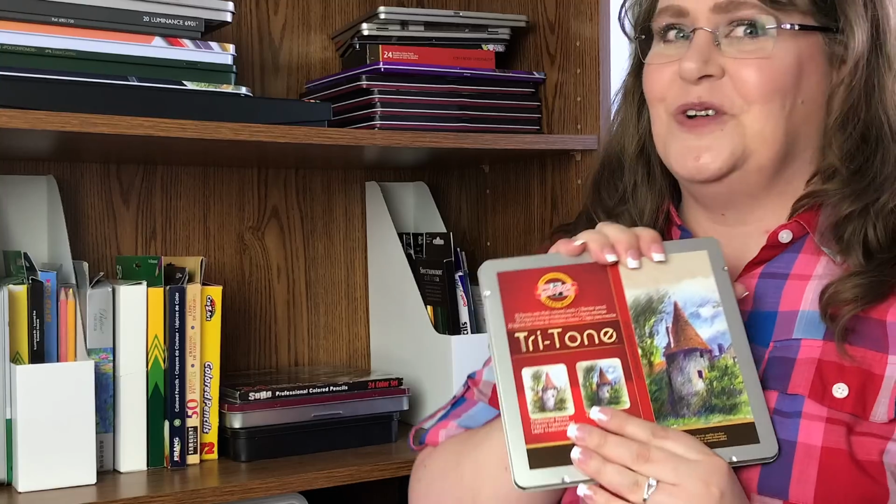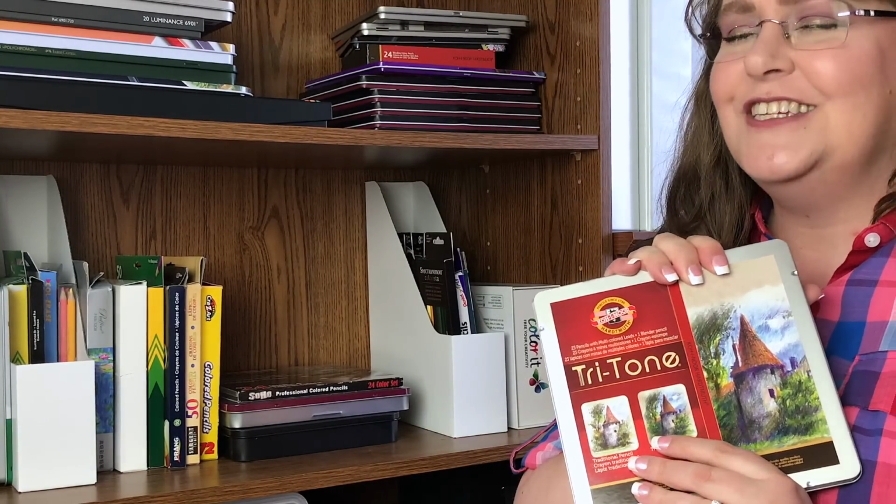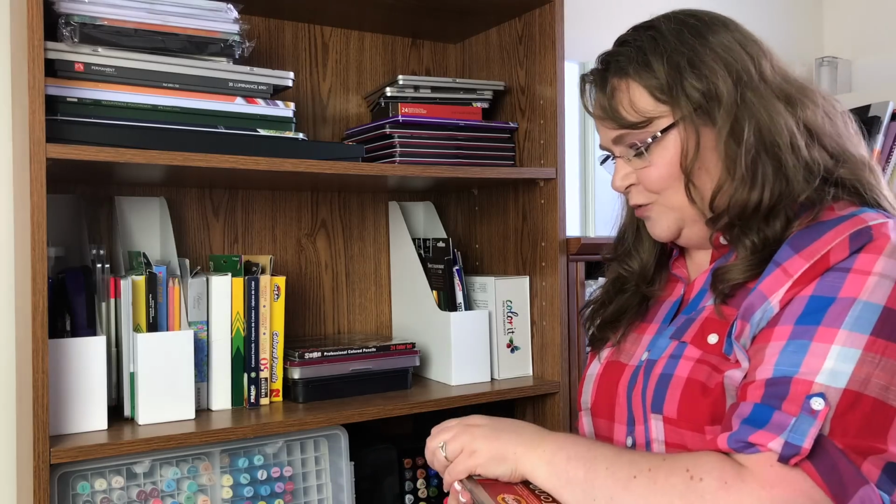And another Koh-i-Noor product you've seen me use, the Tritone pencils. These are those really cool ones where each pencil has multiple colors mixed into it, so they give you some blending as you go.